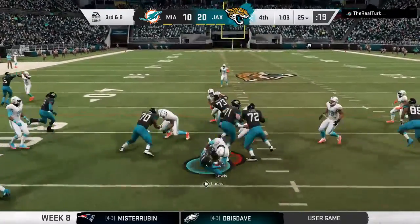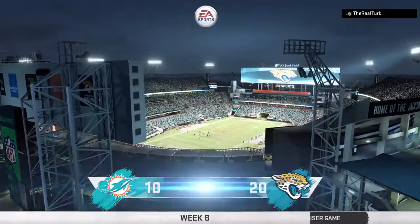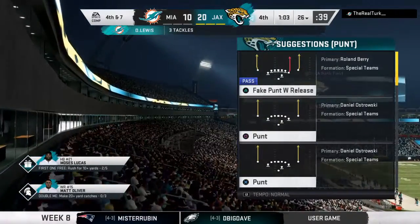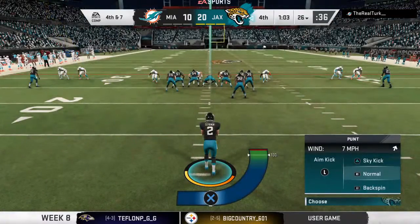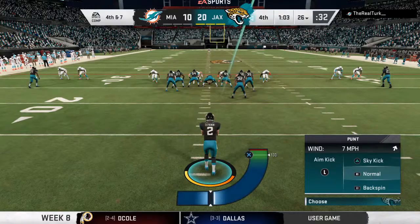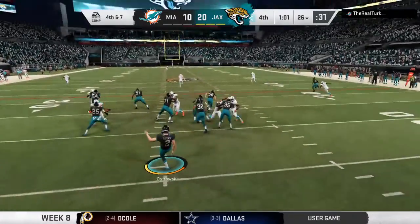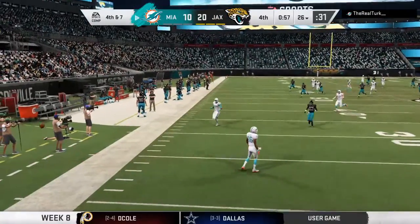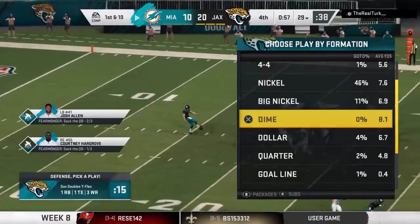On 3rd down, it's Lucas. And this will not get close to the first down marker as he's brought down at the 26. Now the Dolphins will use the last of their timeouts as they get the stoppage with just over a minute to go in the game. And the Jaguars send out their punter as he's on to punt for the 4th time tonight. And the kick's away as he angles this one for the sideline. And no return possible here as they angle this one out of bounds.